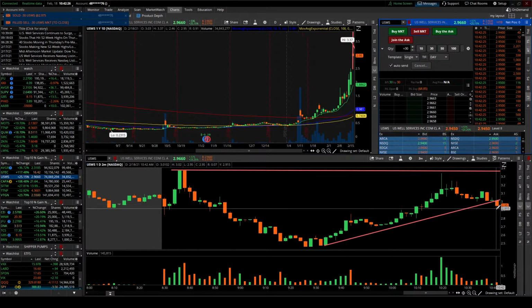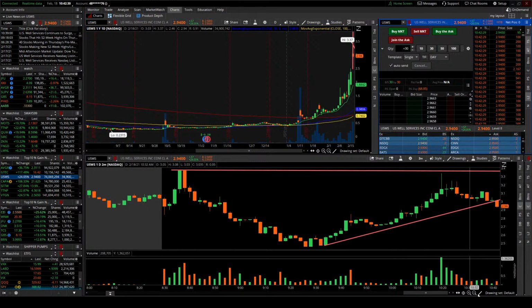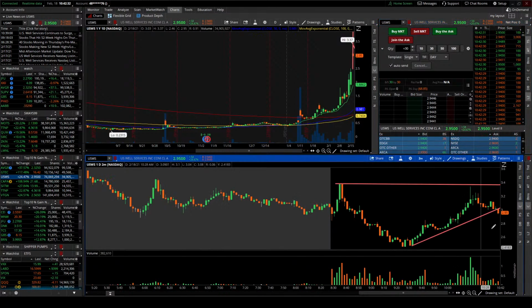So yeah, starting to crack $3. Probably gonna pull back here now. Cracked that $3 mark. Just couldn't get it. Too much selling pressure up there in that 350 area.